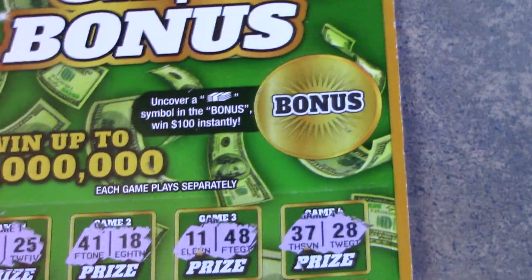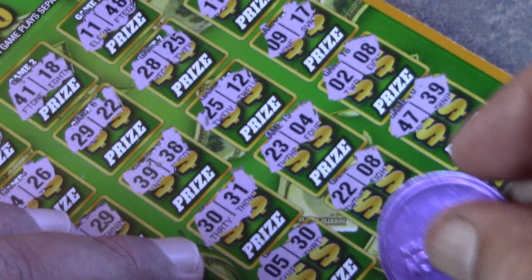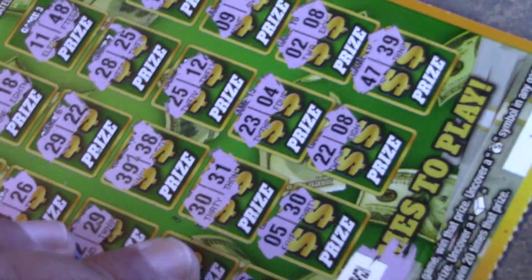So nothing on the main game. Can we get the stack of bills? Nope, we find a ring. The ring does not give us anything. Try to put a ring on it and it didn't work.